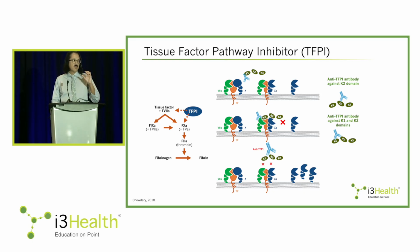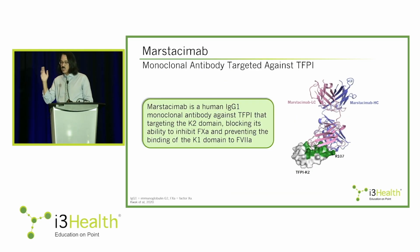The difficulty has been to try to dial it in so that it doesn't cause thrombosis and obviously has optimal hemostasis, which has been very challenging with this class of drug. So this first one we're going to talk about was recently approved. It's called Marstacimab. It's a monoclonal antibody directed against TFPI. This is the model here.